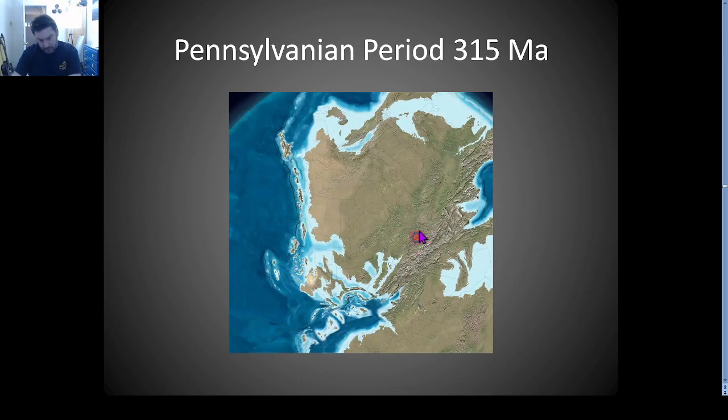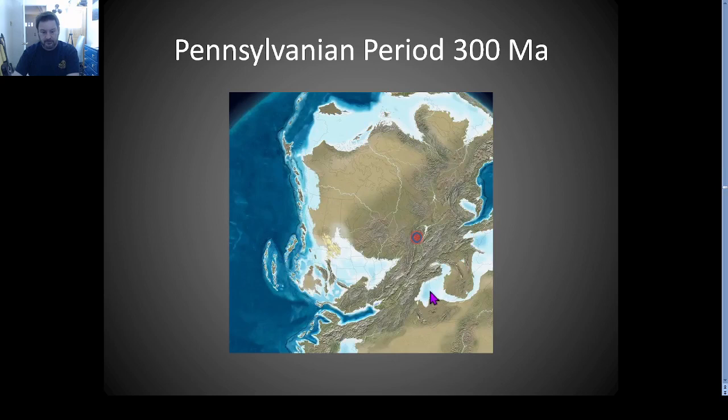Here we are tucked away in the middle of a continent, probably getting blasted by rain. Actually, we're probably somewhere above the tree line, maybe even in the snow somewhere, because these mountains were like 20,000 feet, and Ogunquit was probably buried underneath all of that. 300 million years ago, again, just a huge mountain range right here, blocked away.